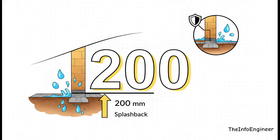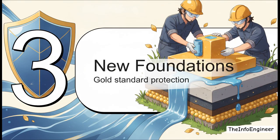So here is a critical engineering rule you absolutely need to remember: 200 millimeters. To remain effective and to avoid rain splashback or accidental bridging, a damp-proof course must be kept roughly 200 millimeters, about 8 inches, above the external ground or paving levels. If your external dirt or concrete is higher than that mark, your barrier is compromised. Simple as that.